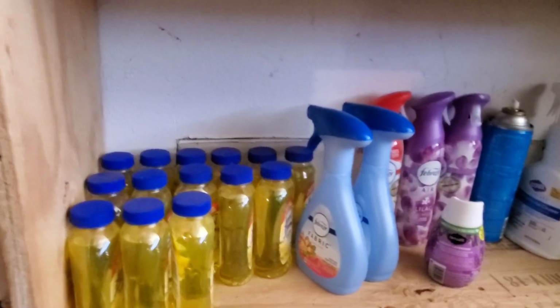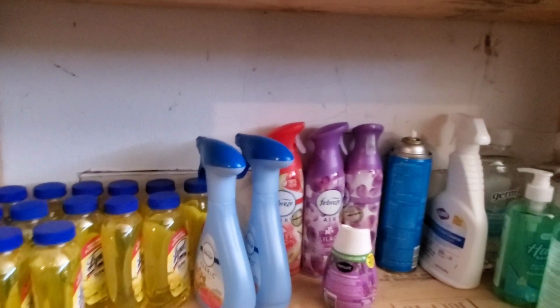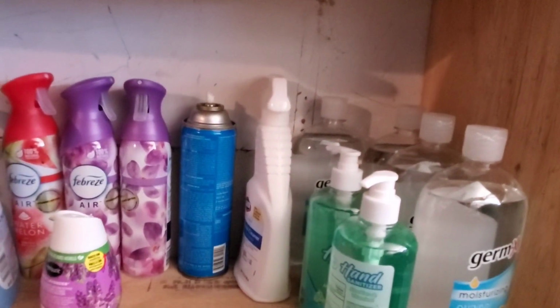And right here we have cleaners. We have the little bottles of Lysol, along with some Febreze and some other spray Febrezes. We have one Renew It left. And then we have some cleaners and some sprays for the, like for COVID or whatever we use during COVID. And a whole lot of bottles of sanitizer, and a Clorox sanitizer spray bottle.